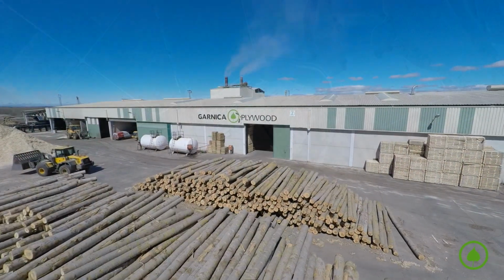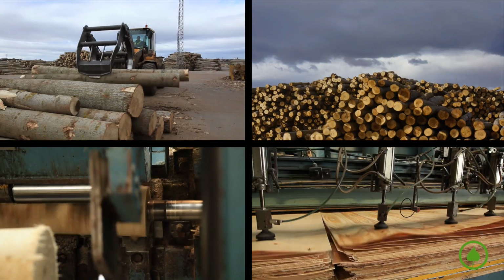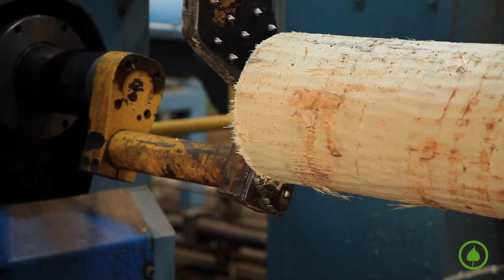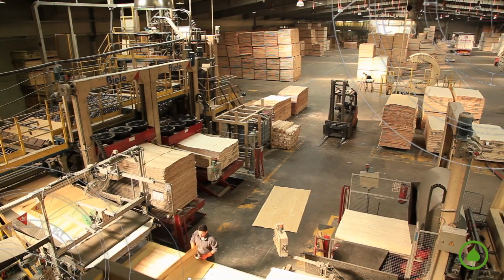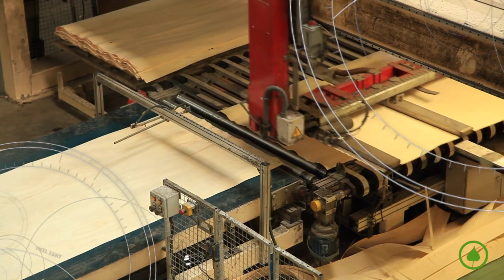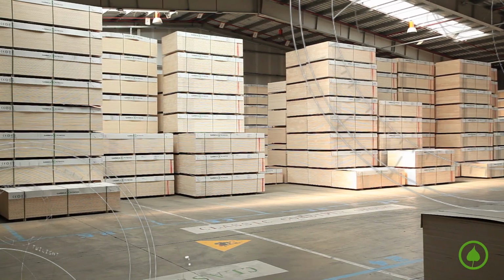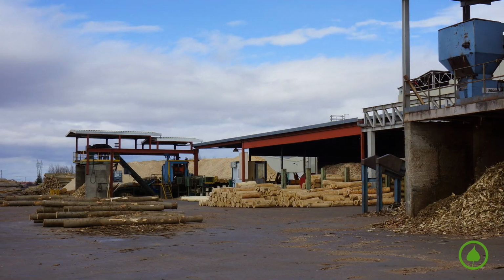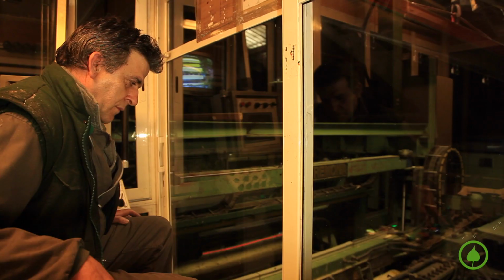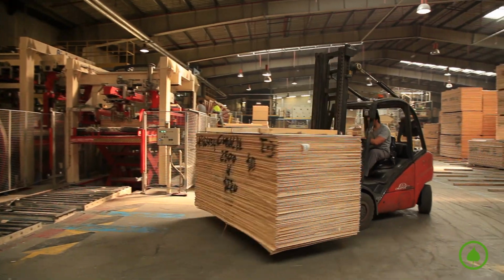Garnica Plywood's factory in Valencia de Don Juan, León, Spain, started its production in 1996 and since then has not ceased to grow, improving and perfecting its production system to become one of the largest plywood factories in the sector and unequaled in the world of poplar plywood production. It has become the flagship of the group, thanks to the work of the highly qualified group of professionals who are committed to manufacturing quality products.